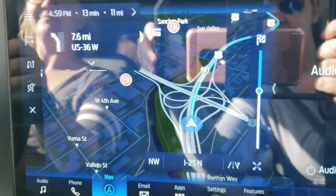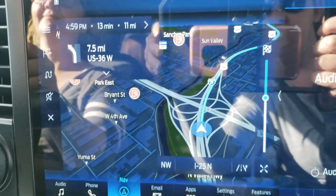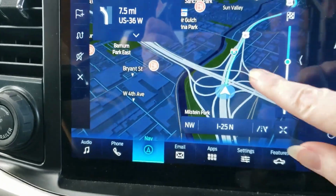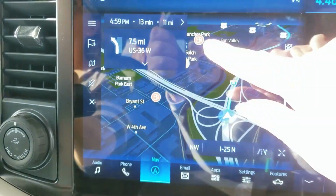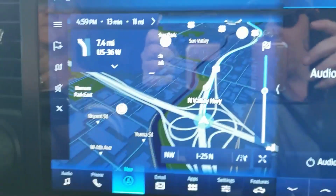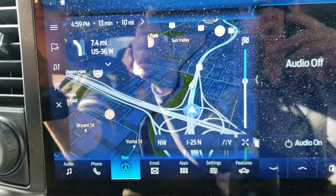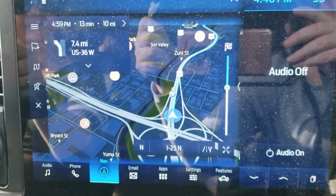I like all the icons. Timmy, maybe you've already reviewed all the icons, but the icons where you can click and it shows you the gas stations and any traffic conditions. It's pretty awesome. All in all, I like this truck.